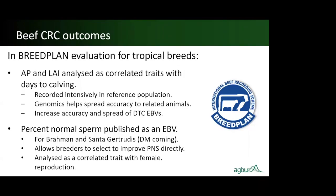And both of them are contributing to the trait which currently describes female reproduction, which is days to calving. So we don't have separate EBVs for age at puberty and lactation oestrus interval. They're just driving accuracy via correlations with days to calving for that trait. More recently, we've also introduced percent normal sperm EBVs for Brahmans, and coming soon for Santa Gertrudis. And again, it allows breeders to select to improve percent normal sperm directly, and at least as importantly, it serves as a correlated trait with female reproduction.